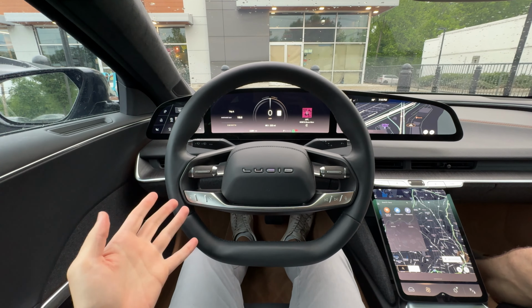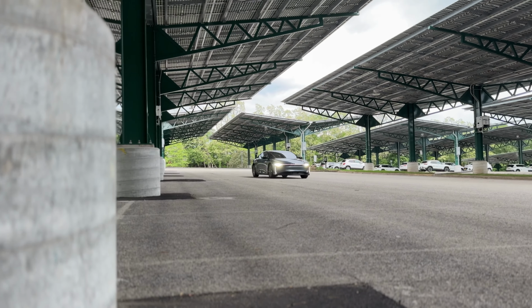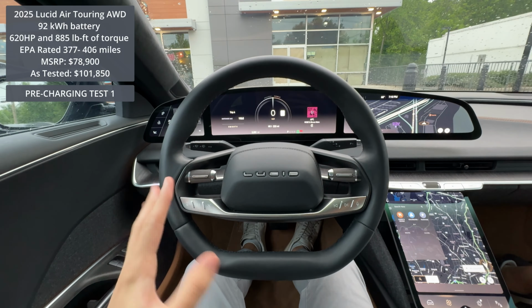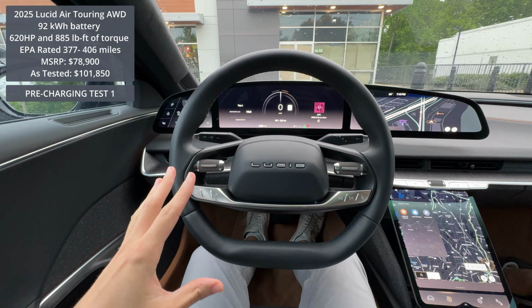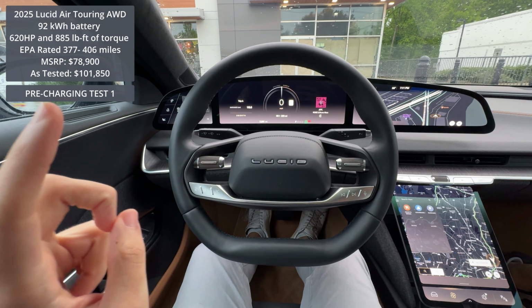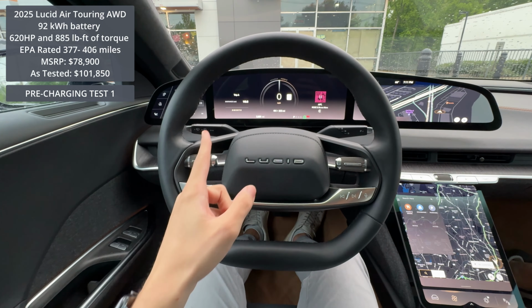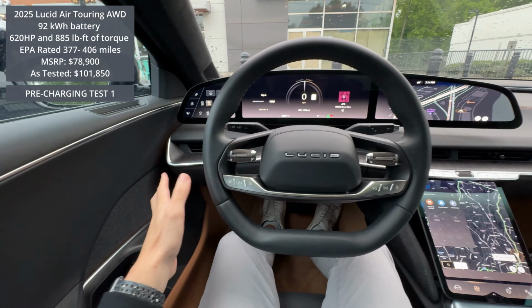Hey everyone, we are in the 2025 Lucid Air Touring, and we are going to go charge just a little bit. We have 223 miles of range right now, just around 55-ish% of the battery pack, but we're going to go on a road trip and I just want to have a little bit more charge, and we'll get really cool or at least better statistics when we do have a better charge on this. So let's input a charger, and I'll show you what happens when you use the Lucid navigation system and input a charger in the vehicle.